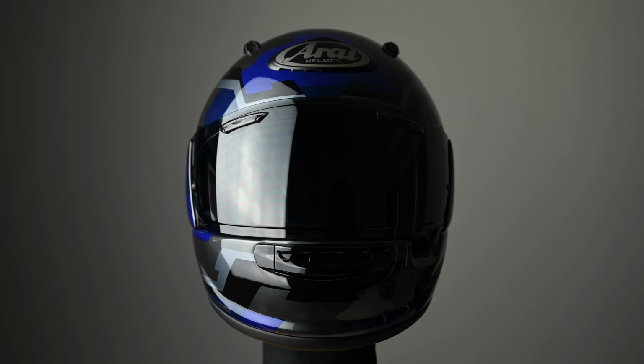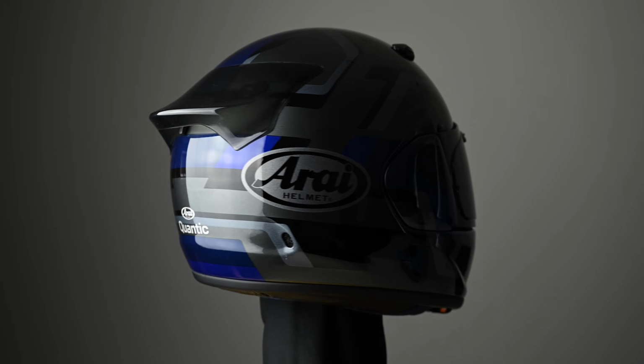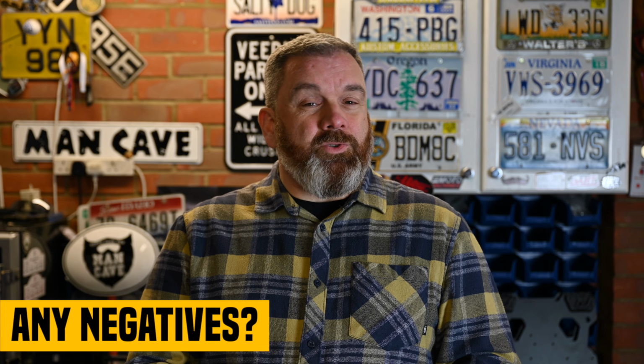So the Quantic, it's very protective, it's very comfortable, it's quiet, it's well ventilated, it's quite light, and also it's a good looking helmet, particularly in this snake blue finish from Drudy Performance. But I always like to offer balanced reviews, so there must be some negatives, right?